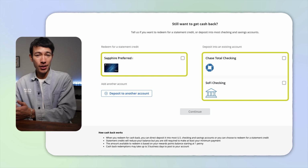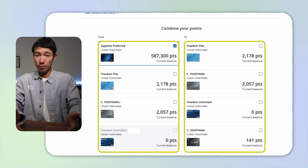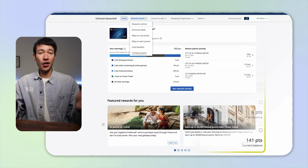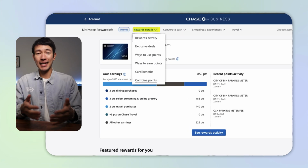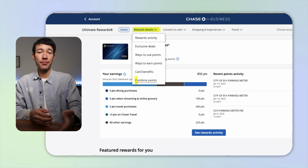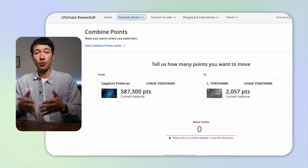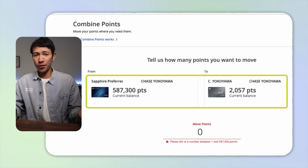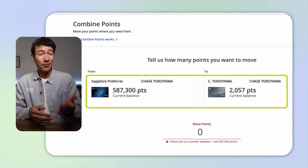If you have multiple Chase cards, there's a great way to maximize all of your points by combining them into one credit card. To do this, start on the Chase Ultimate Rewards home screen again, navigate to Rewards and Details, and then select Combine Points. From there, choose the card you want to transfer points to and the card you want to transfer them from. This allows you to consolidate your rewards and all of your Chase points to ensure you're making the most out of every single point.